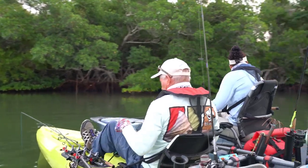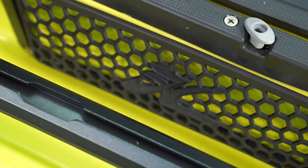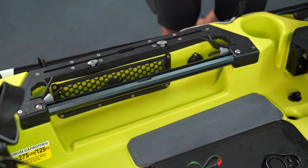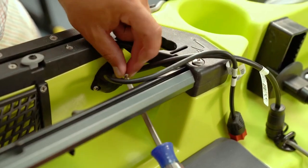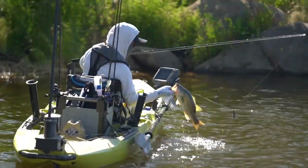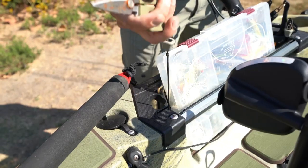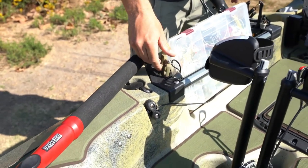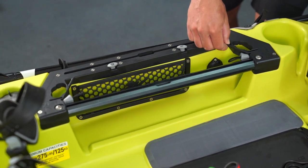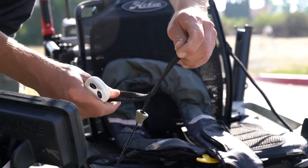Inside here, this storage space, you do have another map pocket on either side, which is great for stashing things. And then you have your three-way waterproof plugs, which are a part of the Hobie Guardian fish finder system, so there's no drilling required for installing a fish finder. You simply run your cables and these plugs are going to allow you to do that. You also have molded areas for storing things like pliers or boga grips or even small knives. You have spaces to clip things to. You even have these bungee retainers for keeping things tethered and on board.